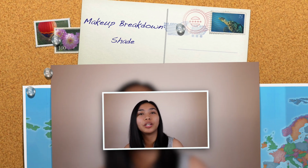For the shade, I'll put here a photo of the total shades as of now. Currently, it has 5 different shades. It has nude beige, cream beige, light beige, soft beige, and golden beige. I hope that in the future they are able to expand more of their shade range for them to cater to more complexions. For my shade, I actually picked light beige. I think it's the closest because it's not the perfect shade for me. It's the closest to my complexion.